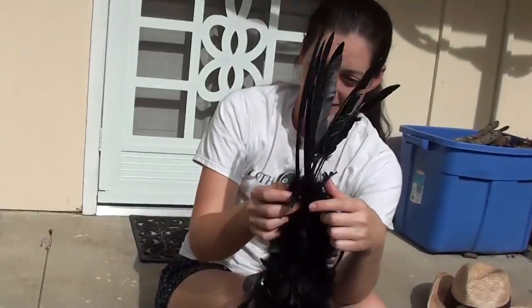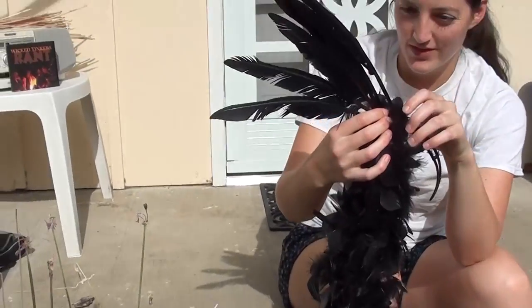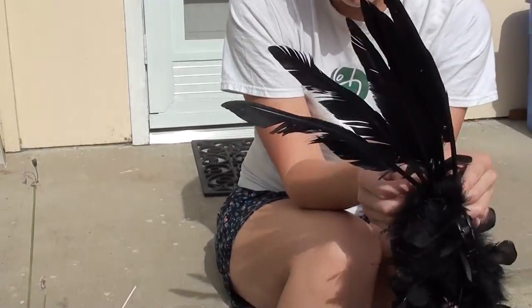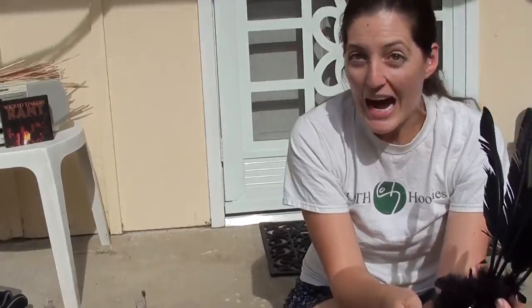So here in the Blue Mountains, it is autumn, which means the Northern California Renaissance Faire is coming up. But unfortunately, do you like it? Yeah, that's actually pretty cool, Kili. I'm going to go to the Renaissance Faire with a raven-themed costume this year. So that's why I've been putting these feathers on. I can be a raven if I want!